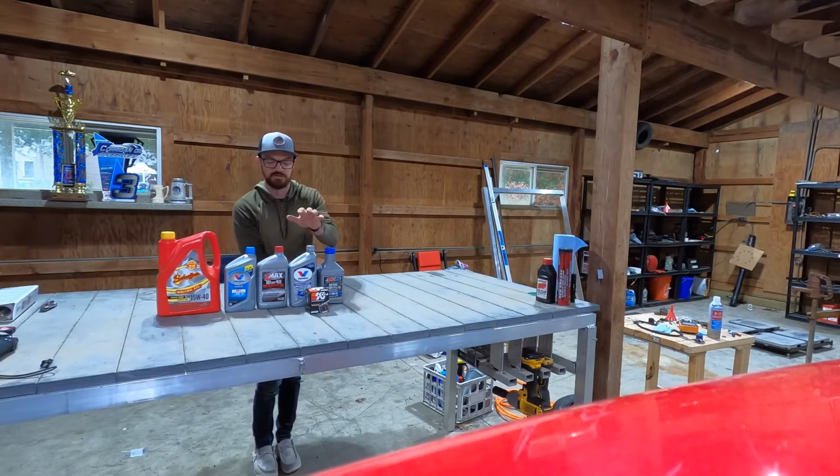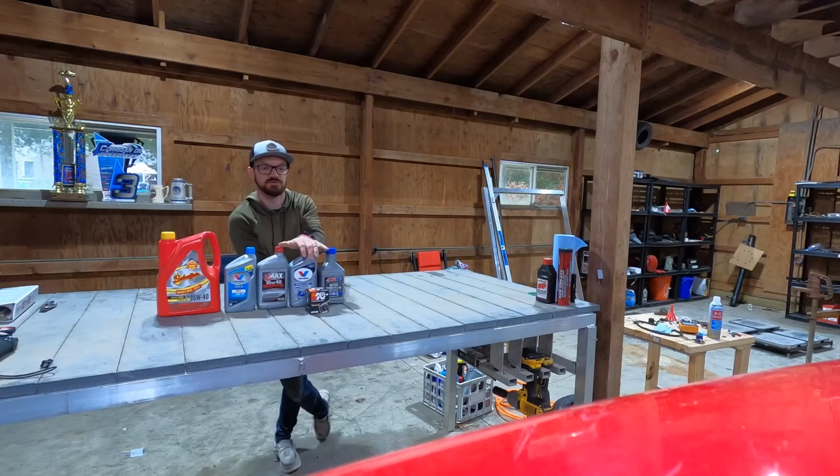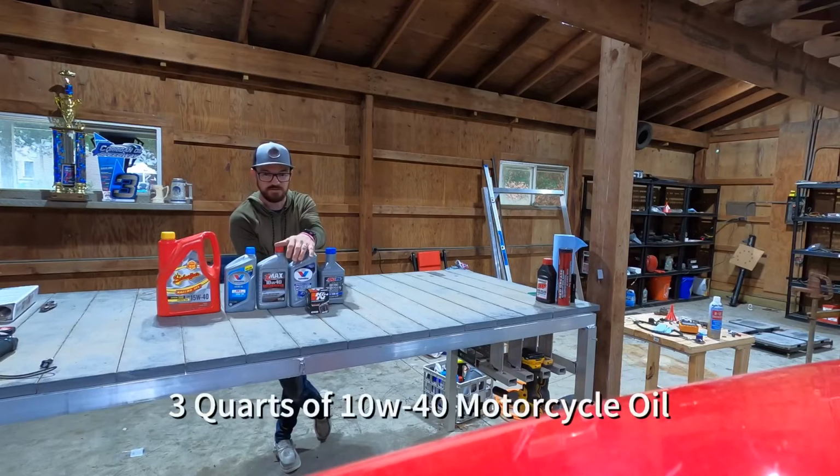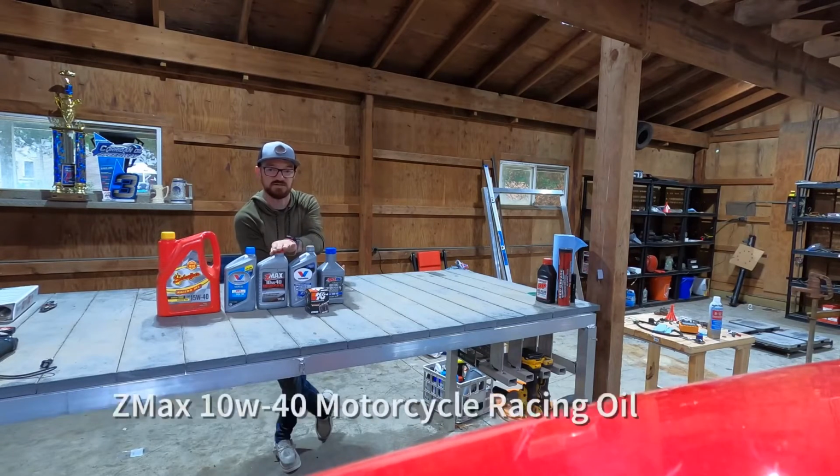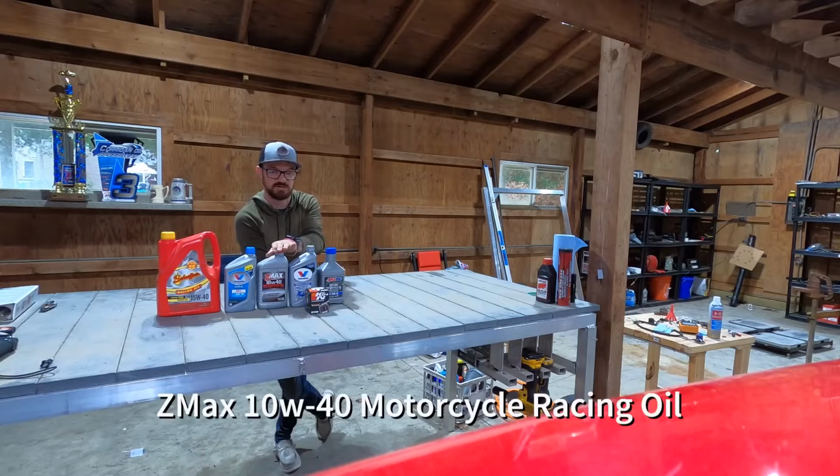So we'll move over to the FC. You're going to want to run 10W40 motorcycle oil. That's what Yamaha suggests. That's what NX suggests. I've got 3 different brands here. We have the Z-Max, which is NX's product.